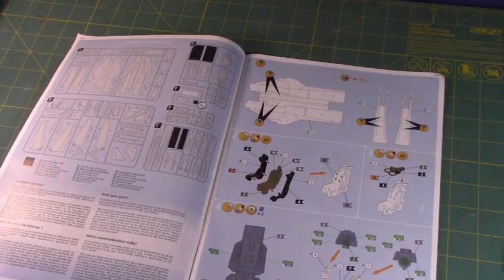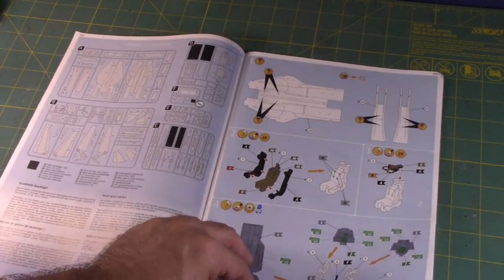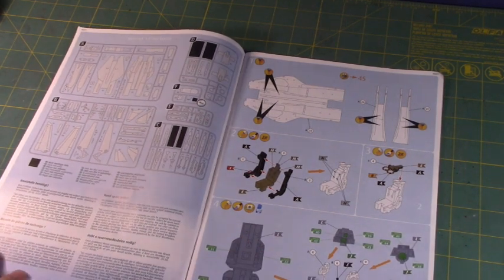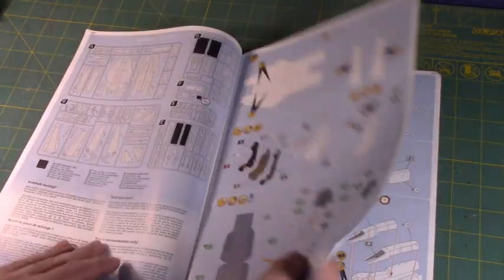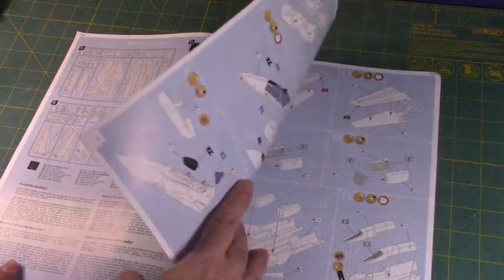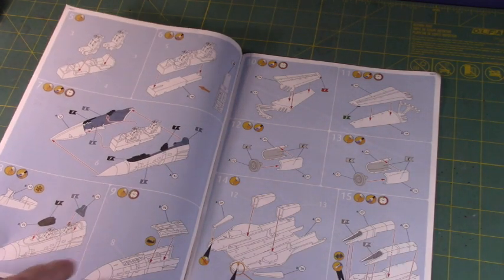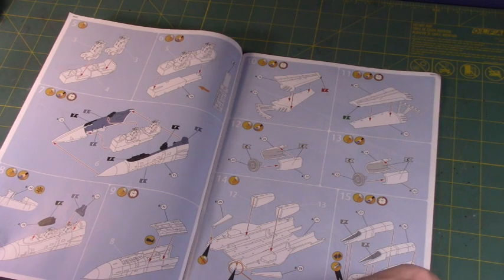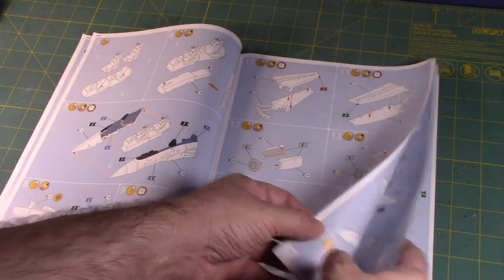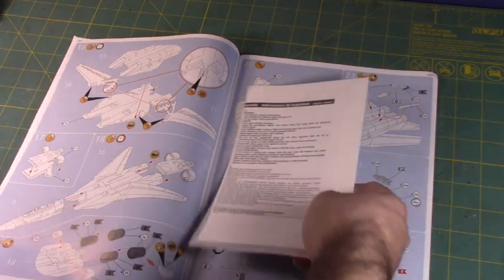So clearly it begins with the Tomcat, the assembly of the cockpit, the detail of the HUD and all that stuff. I see some blacked out parts, so it must be parts that you're not supposed to be using. I could be wrong, of course. And then part of the aircraft, even what to do to glue it so you can put it together and hold it in. Ah, here we go. Let's put this to the side so we don't ruin it.